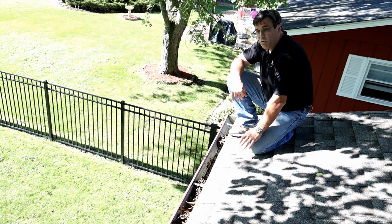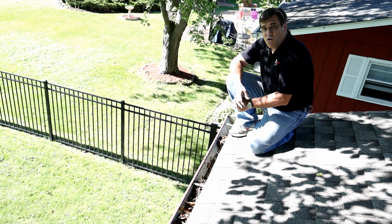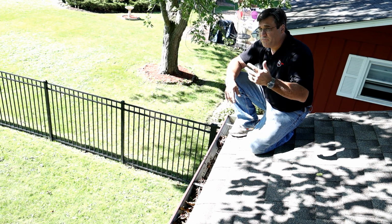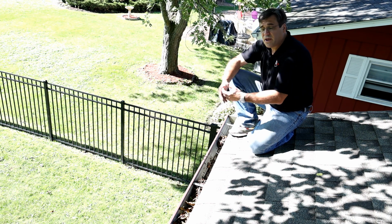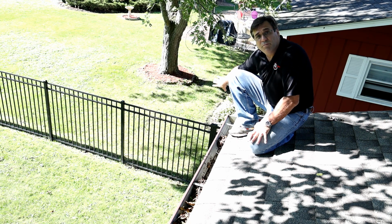So it's important to clean your gutters after the leaves fall, and depending on what trees you have, in the spring when you have the helicopters and stuff like that come off the trees. So if the gutters overflow, typically the gutters are supposed to have a 6-foot tail on them. So you want to get the water that's coming off the roof away from the building.